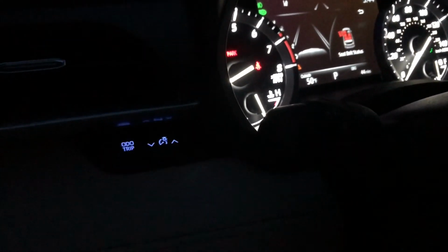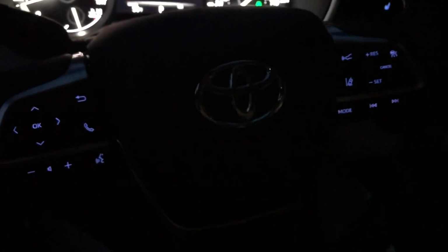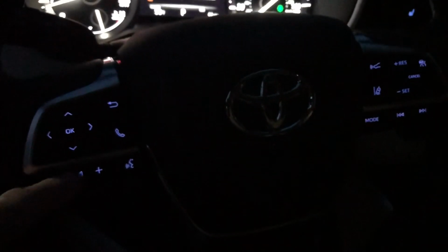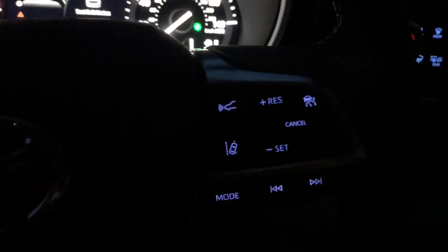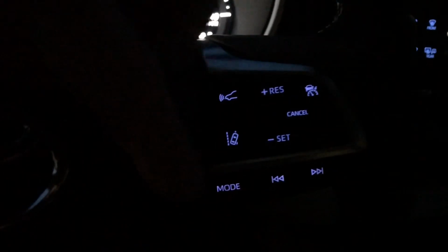This is the odometer, the trip indicator, and also brightens and dims the multi-information display. All of your controls here are very easy to use. It's kind of weird to look at it in nighttime. That's your pick up a call, hang up a call, multi-information display, volume, advanced voice recognition. We've got radar cruise control, lane departure alert, cruise control, AM, FM, and then preset stations. Let's keep going here. This is what the buttons I just showed you look like when they're all lit up in blue.